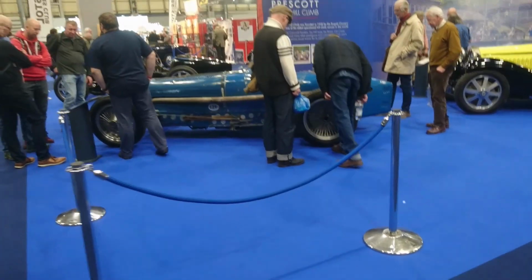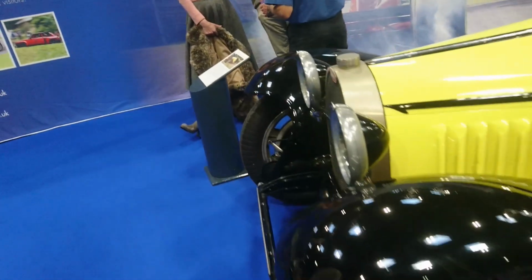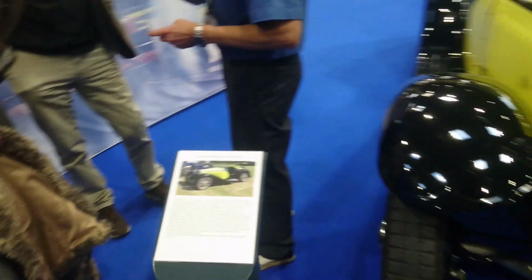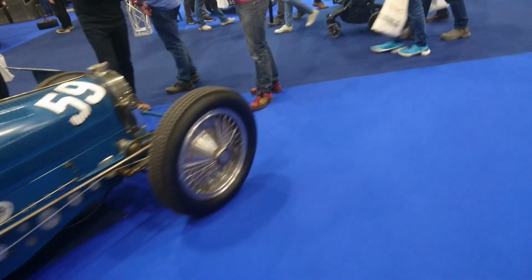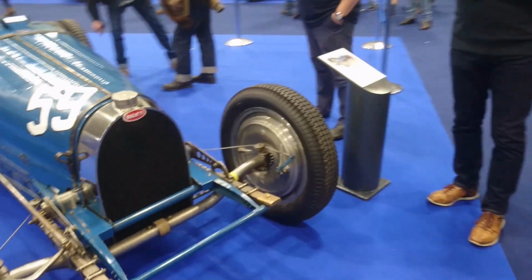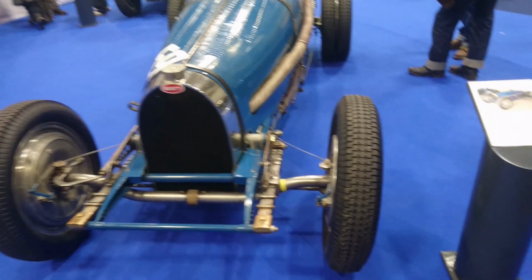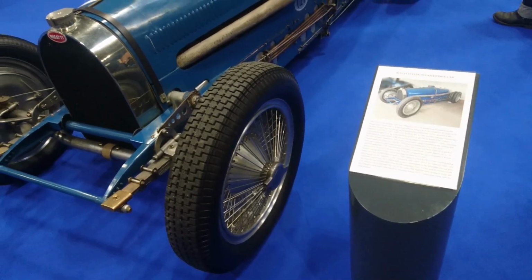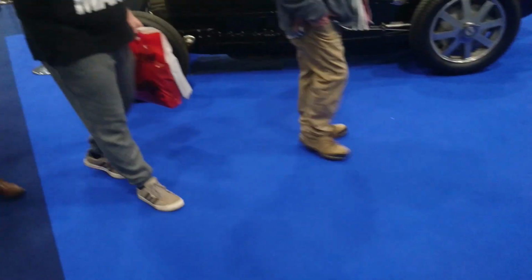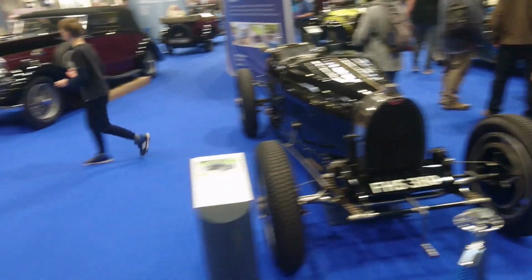Excellent. Got some Bugattis here, I think. Yes, some classic Bugattis. This is a 1932 Type 55. Type 59 Grand Prix car. It's funny what Grand Prix cars looked like at the time. I wonder what year this is. I presume that's a '33. Some of the most luxurious, most expensive cars in the world. They are now too. 1932 Bugatti Type 51.